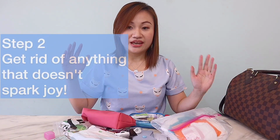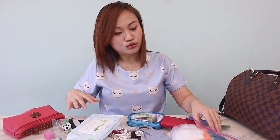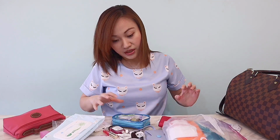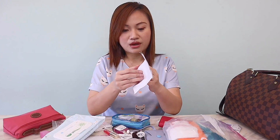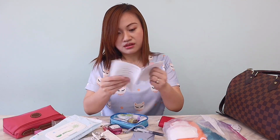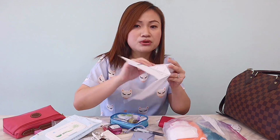So moving on to the second step, I should get rid of everything that doesn't spark joy. So you just need to go through your things and see what things you don't want. Okay, first start with all the loose items. You have receipts, which I don't need anymore. Some rough papers, which I can throw.